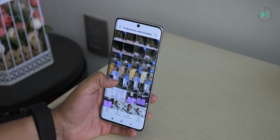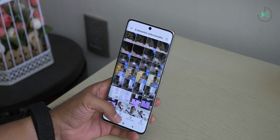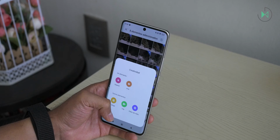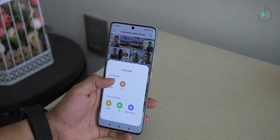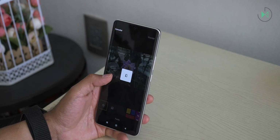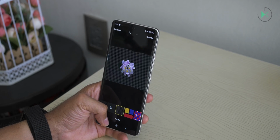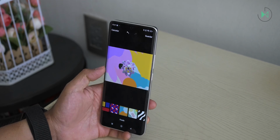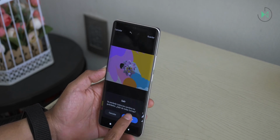Inside the gallery, notice that after selecting several photos, you can enable this creativity mode that will allow us to create different types of content. Notice how we can apply the detach effect on a photograph. It will automatically detect the object and we can create the transparent background or put some other background of our choice. So it has a very interesting photo editor.